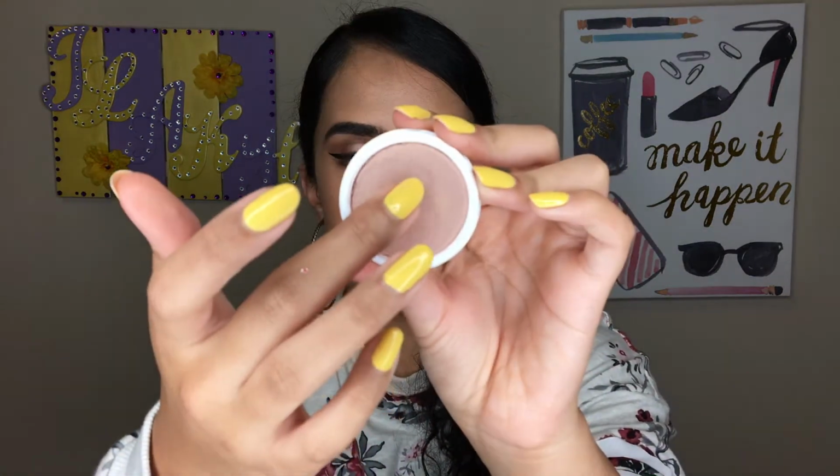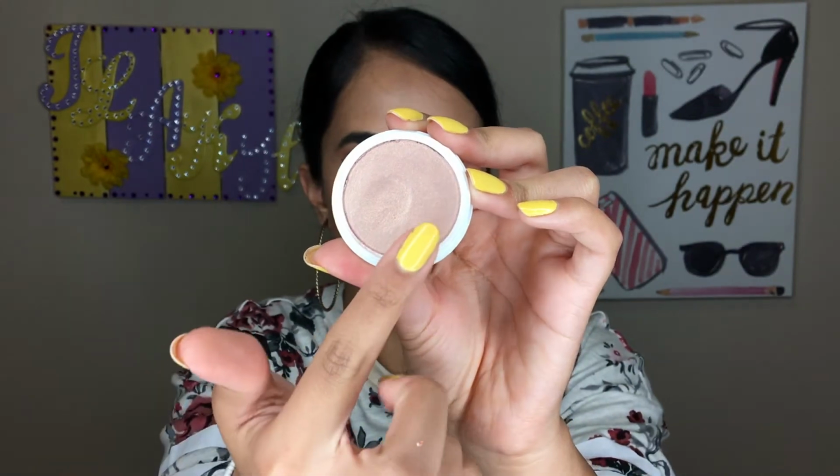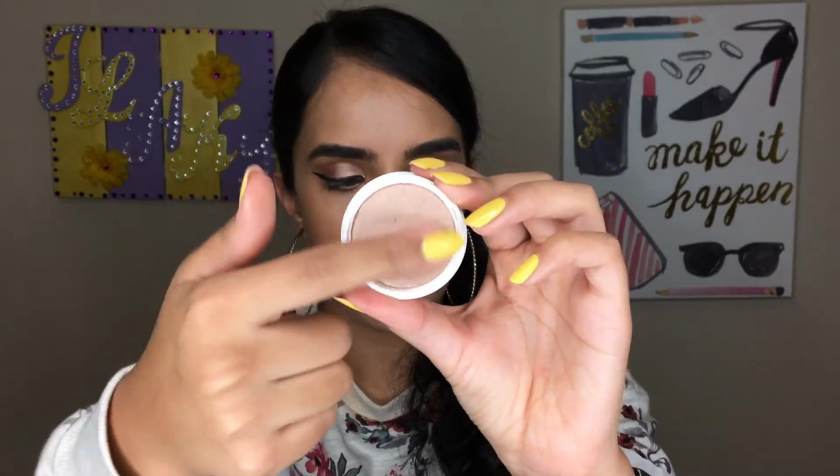But yeah, the consistency is like, if you can tell, I'm pressing my finger in it and you can see my finger indent a little bit. That's how the consistency is. It's not like a full-on putty, but it's kind of squishy, I would say. But yeah, let me just show you guys the swatch.